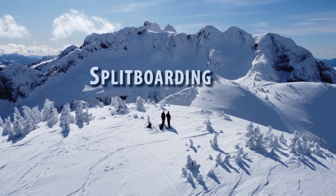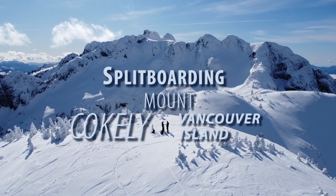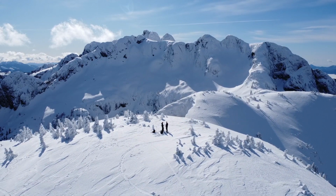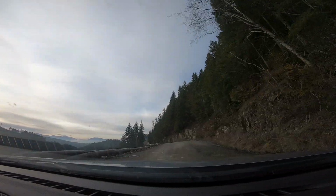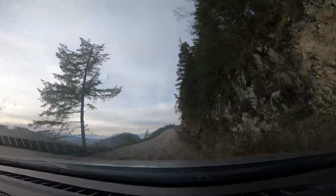Headed out with a buddy to ski tour and splitboard at Mount Coakley, Vancouver Island. We woke up at 5:45 to get an early start to the day, as it's about a 3-hour drive to get to the trailhead from Victoria.